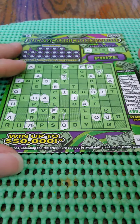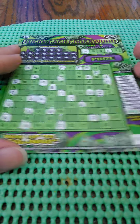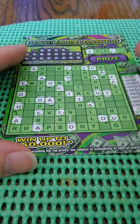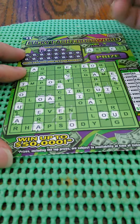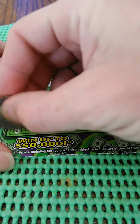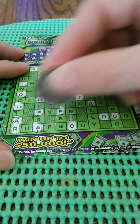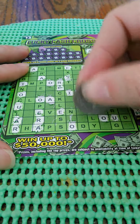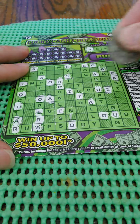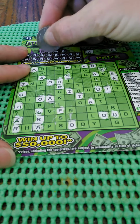Going on, everybody. We got the oldest crossword, Lucky Cash crossword, ticket number 18. All the vowels are scratch. First letter is an R. One R. Two R's. Three R's. And that is it. Letter S.